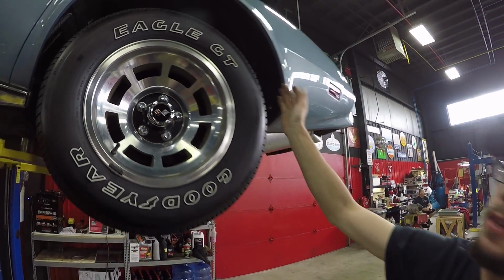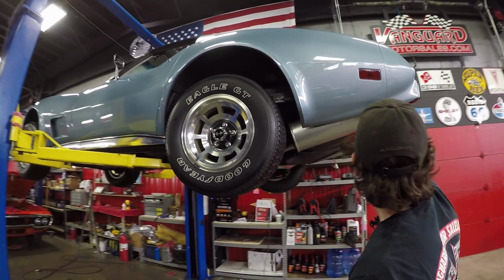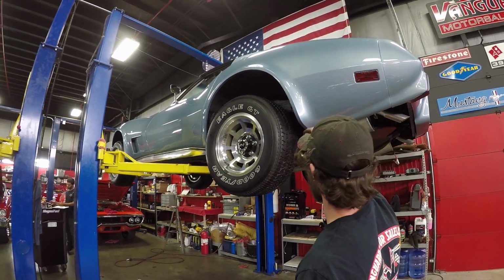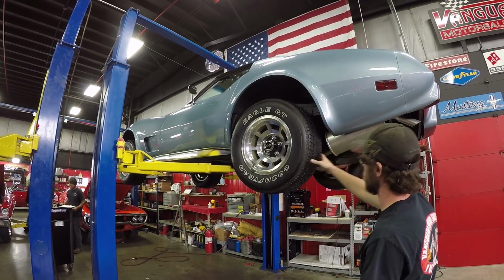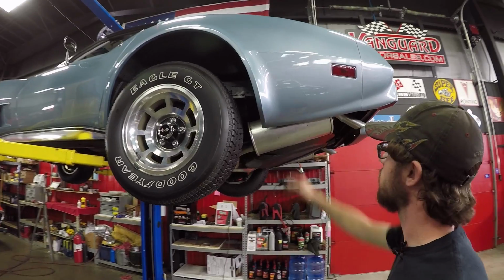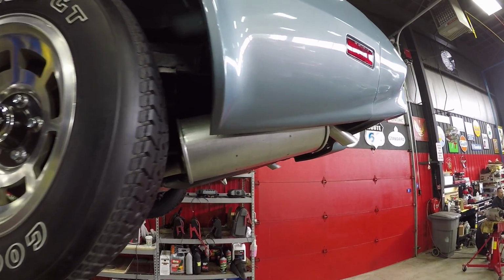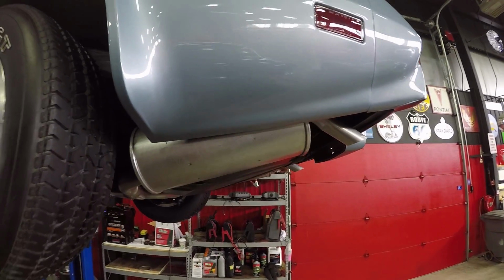At this point, you can always just take a look at the body underneath there. You can see it's in excellent shape. Right here is a common spot for Corvettes to get all chipped up, because the tires like to throw things up against this stuff, and it's in really good shape. All the way down here, you could wax this paint job even this low. Very nice car underneath. So I guess now we'll take a look at the 350 under the hood.